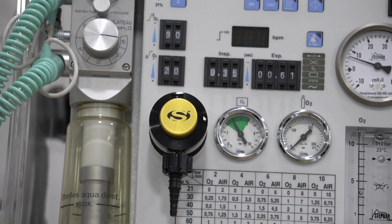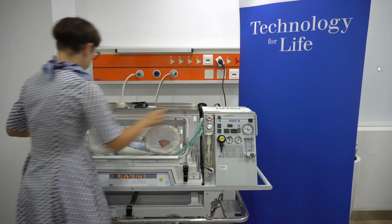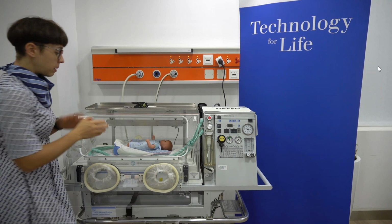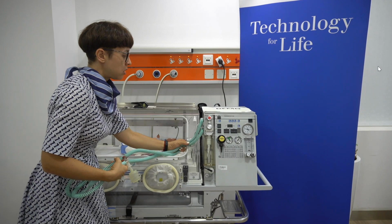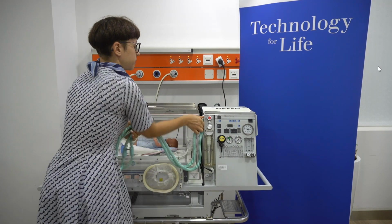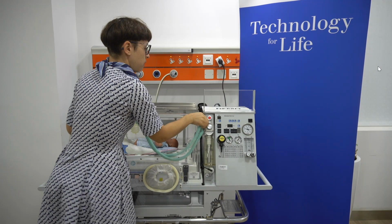Okay, so another question. Kindly demonstrate how to disconnect the ventilator tubing for cleansing purposes. For cleaning, we basically disconnect. We can open the side port, and obviously we would not have the baby inside. So we take the tubing out, and then we disconnect it from this side here.